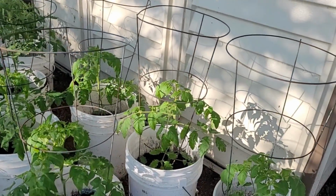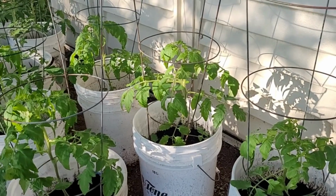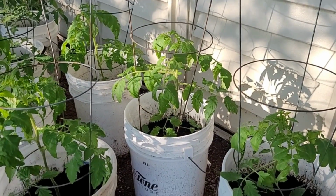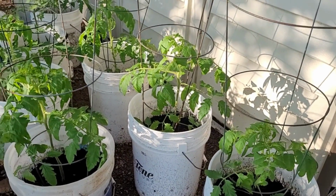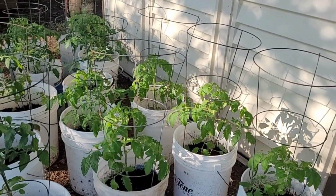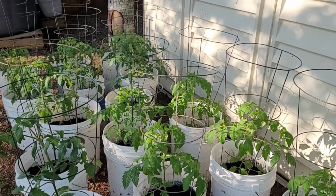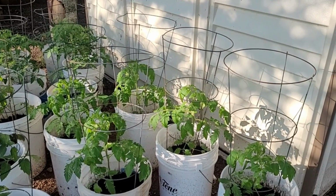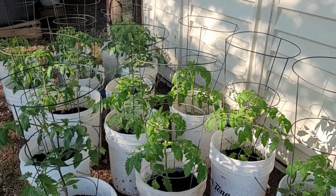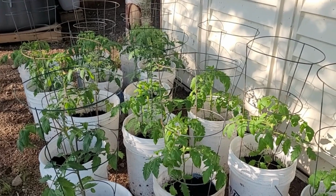I rescued these. These beefsteak tomatoes were on a discount clearance rack. They were extremely haggard, and seriously, look at them now. So this just goes to say, be open-minded when you are shopping around. It is totally possible to rescue and revive plants. So if there's an opportunity for a really good deal, be thoughtful about it.